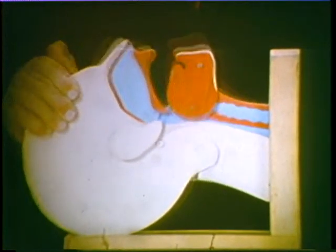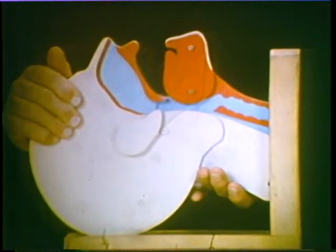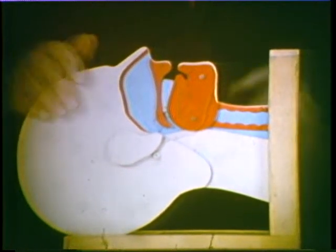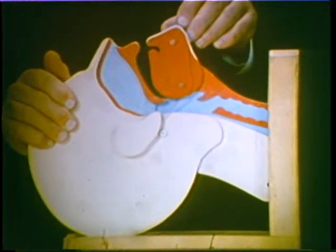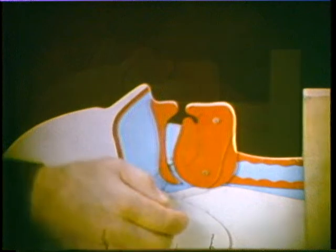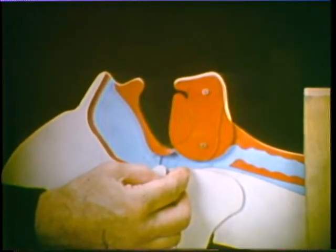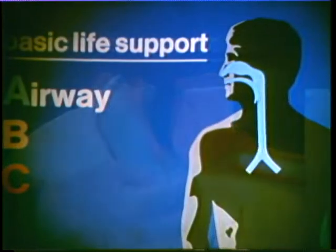Head tilt may be supplemented by neck lift. Head tilt can also be supplemented by chin lift. Another method to open the airway is jaw thrust. Place the fingers at the angles of the jaw and thrust the jaw forward as you tilt the head back. Often, opening the airway is all that is necessary for breathing to resume spontaneously.